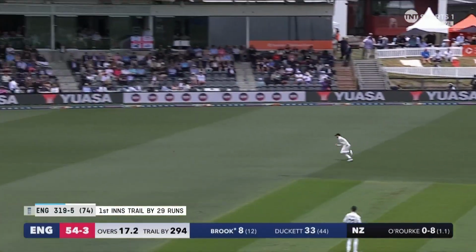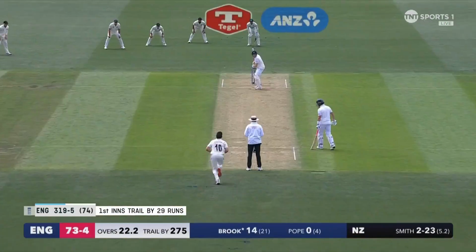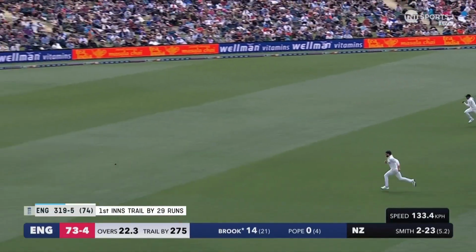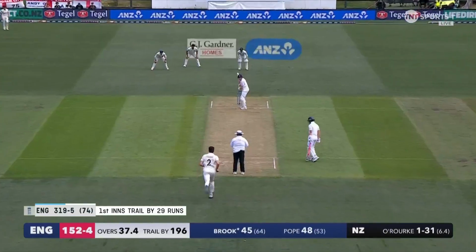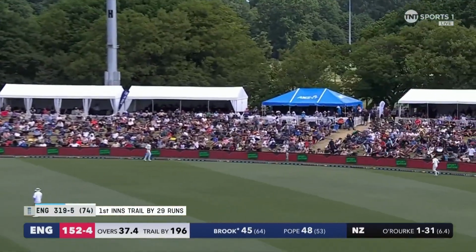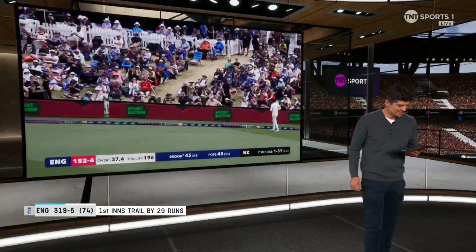Lots of power from his cut shots, his pull shots, carving the ball through the offside. An outstanding talent. And to score 2,000 runs in only your 22nd Test match, averaging 60, is extraordinary. And I think this guy could go on to get very close to Joe Root and his records.